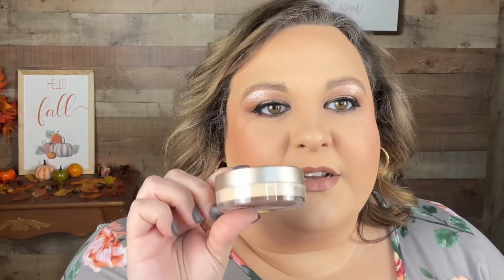So I have 2 setting powders. One, I just got not long ago, and again, Casey Holmes talked me into this one, and this is the Ulta Beauty mineral setting powder, and there's not a lot of product in there, so I like it quite a bit, actually. It's really nice. It's very comparable to my Too Faced Peach Perfect in the shade of it. It's really comparable, and it even sets the skin the same way, so I really like that.